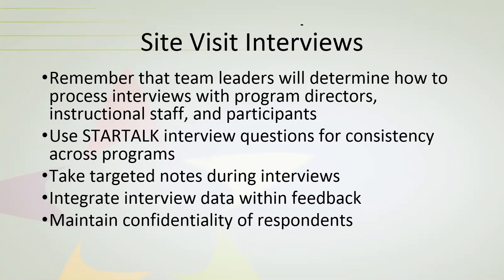We encourage you to take active notes during the interviews, especially of things that you think may be relevant to feedback to offer the program at the end of the day. And integrate that interview data in your notes during the debrief to inform final recommendations.